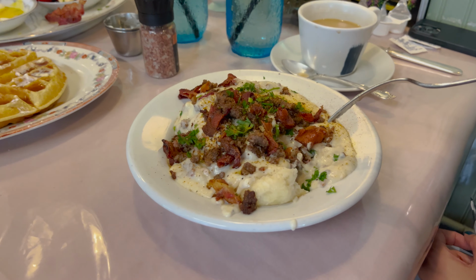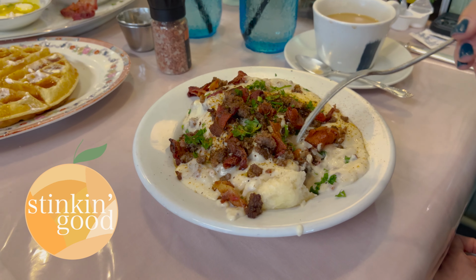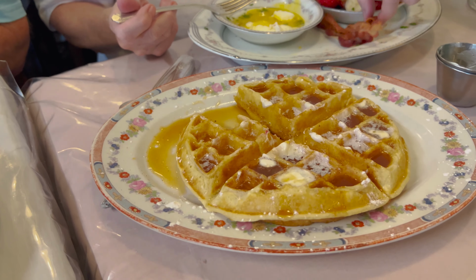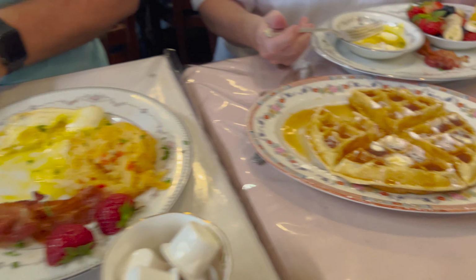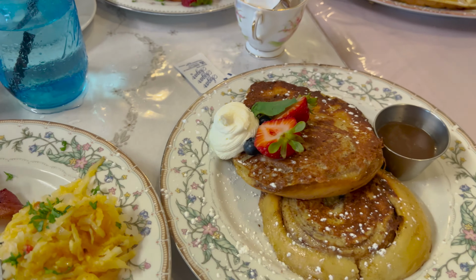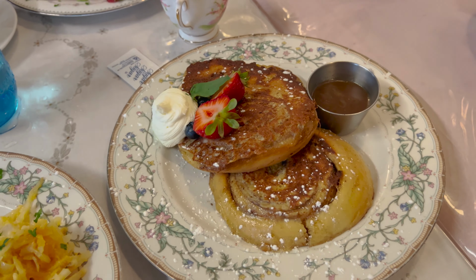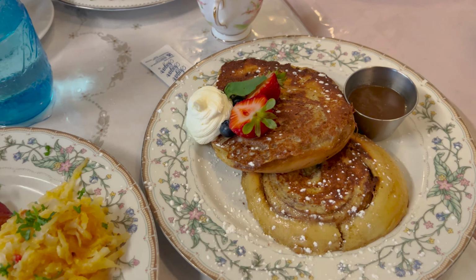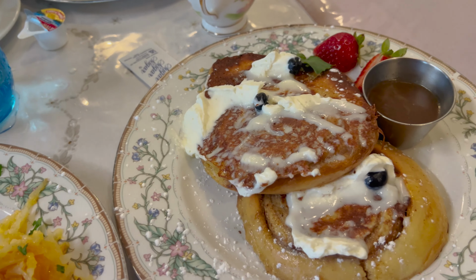All right, everybody's digging in. Yep, stinking good on those. You tried the waffles? Stinking good on the waffles. What about yours? Have you tried the pancakes yet? And then I still have to try mine. And we will see. This is their most popular item right here. So we will see if that is stinking good. Got like a sweet flavor. The butter's like a sweet cream butter.